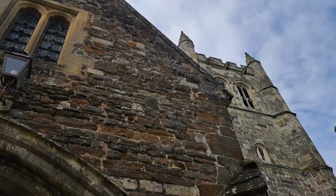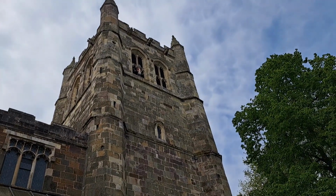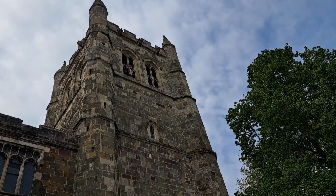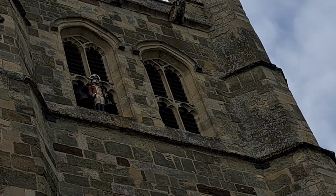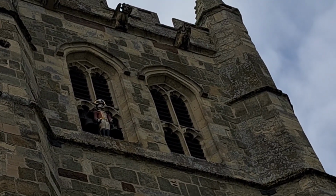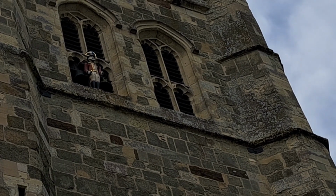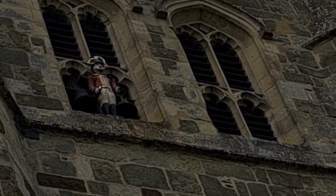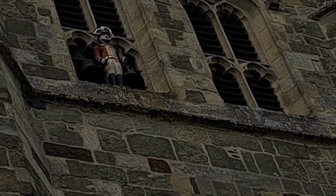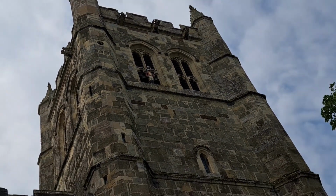And one thing Ian pointed out to me, I might have missed it if I wasn't paying proper attention. Oh, if I zoom in guys. You see it? Yeah, the old quarter jack rings every 15 minutes on the bell. If I can zoom in a bit better guys. There you go. Interesting little character up there on the top. Right, zoom back in.